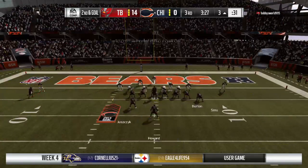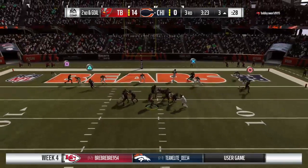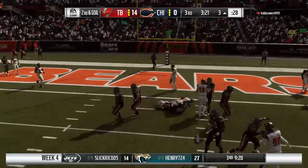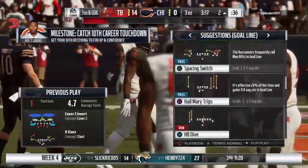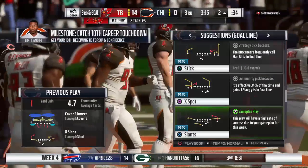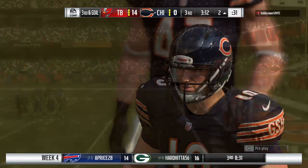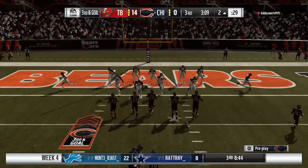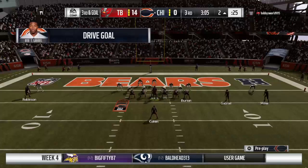Yes, now 2nd and goal. The end zone beckons. It looms. They can do whatever they want. Full playbook. Run it again, or they can go play action and try and put it in that way. And he's able to get it down to the 2-yard line. They'll give him a yard on the play, and that is going to set up 3rd and goal. They've been denied touchdowns in the red zone twice already. Here comes 3rd and goal.